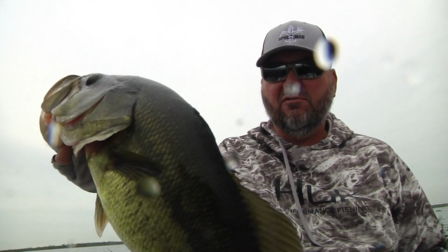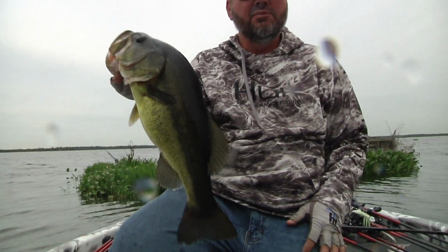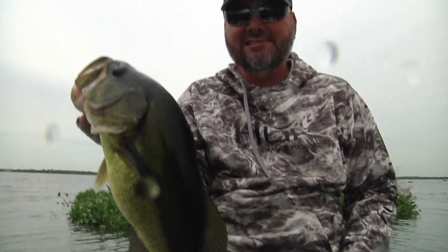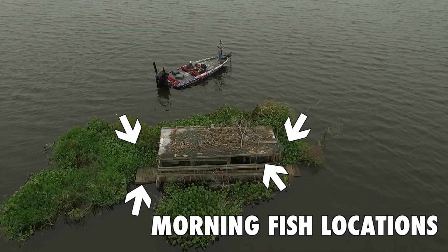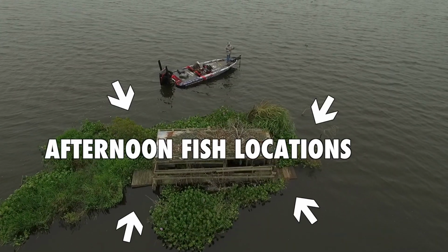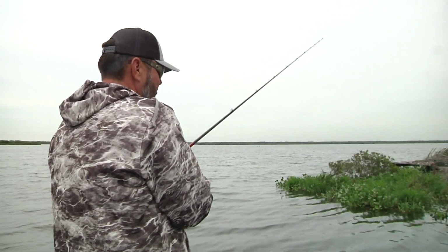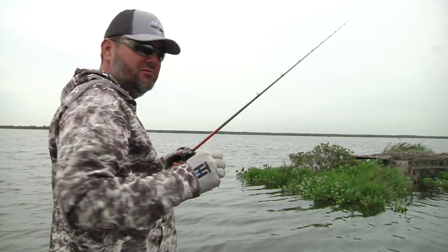Just a totally different fish from the fish we've been catching on those mats. A lot of fish in the grass, but definitely the bigger fish seem to be on hard cover, on isolated cover. These fish were probably under those blinds this morning, and now they're out on the edge and they're biting. They're knocking the slack in the line on that jig. So, I'm trying to be real thorough.